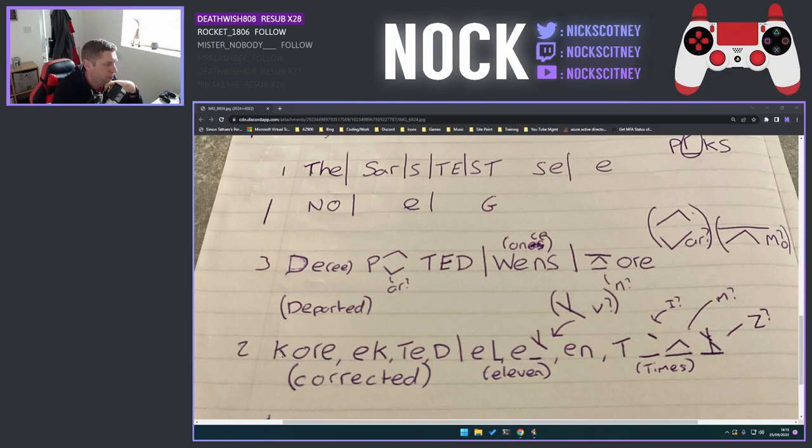Line two gave me K-O-E-K-T-E-D as the first word. Now, I think that means corrected. Corrected. And then we had this, E-L-E something E-N. Looking at what letters were on the sheet that LB provided to me yesterday, I think that's a V. So I think that's corrected 11. And then here, I've put in three letters, which I believe is times.